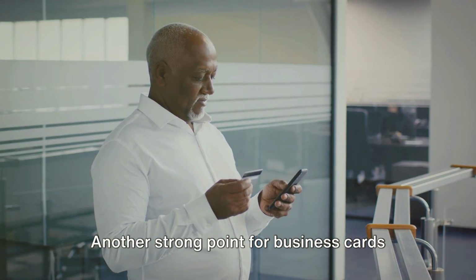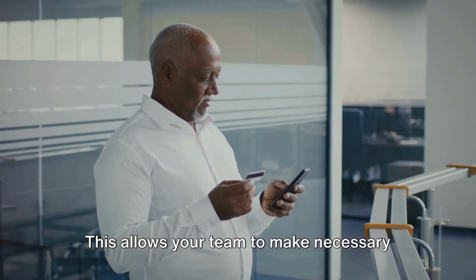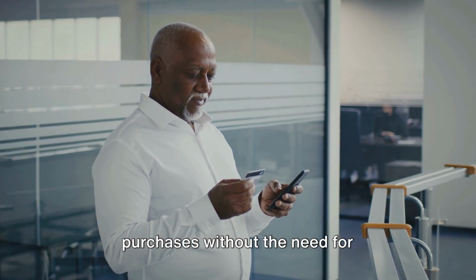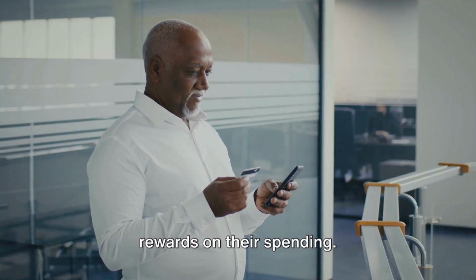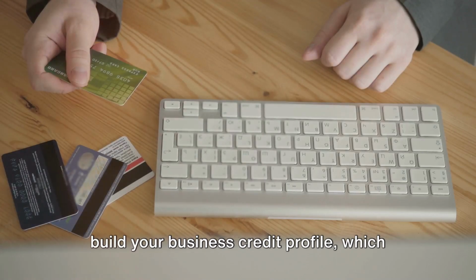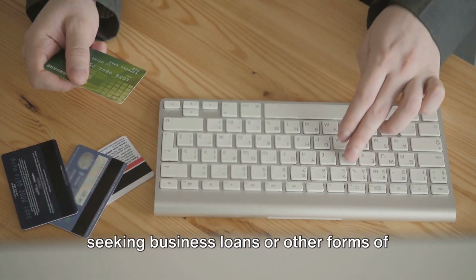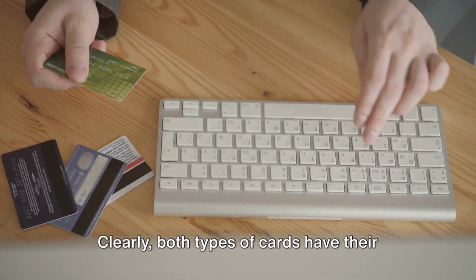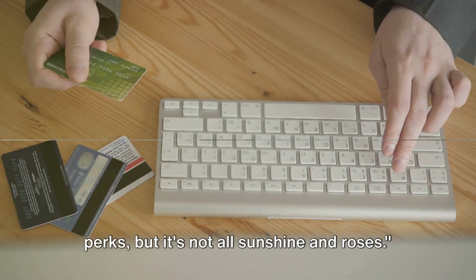Another strong point for business cards is the potential for free employee cards. This allows your team to make necessary purchases without the need for reimbursement processes, while you earn rewards on their spending. Lastly, business credit cards can help build your business credit profile, which might be advantageous if you plan on seeking business loans or other forms of credit in the future. Clearly, both types of cards have their perks, but it's not all sunshine and roses.